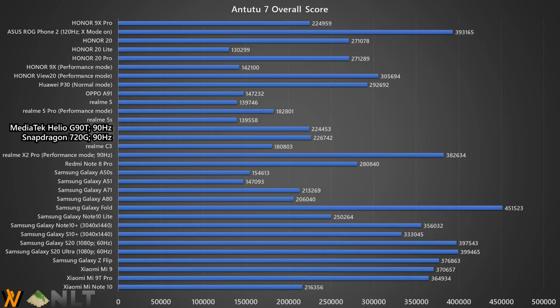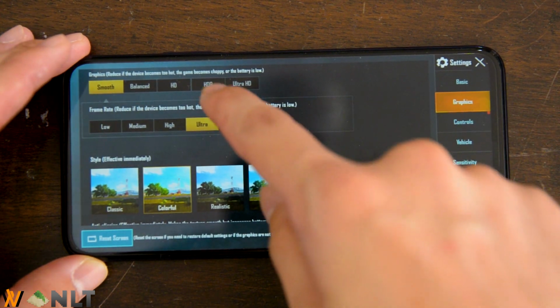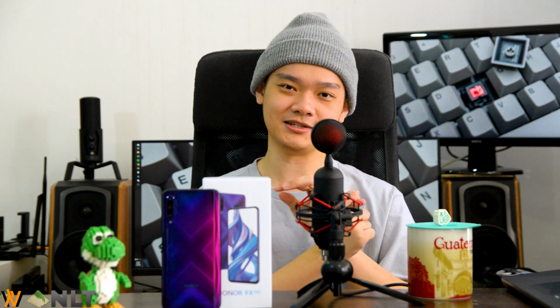In terms of gaming performance, maybe you wouldn't realize that big of a difference, because PUBG Mobile can still run at its slowest graphical settings at ultra frame rates, or at HD graphics with high frame rates. And I also wanted to try COD Mobile, but I just gave up because the orange man said both Huawei and Honor phones cannot use Google Apps anymore, and it is a pain in the butt to find any apps that I use on a daily basis.